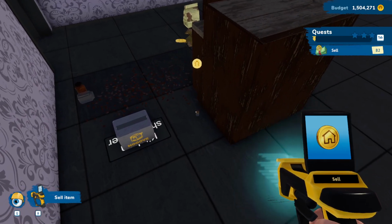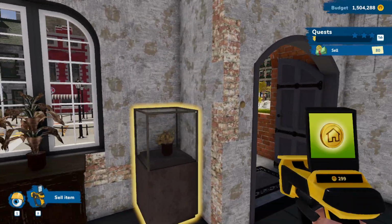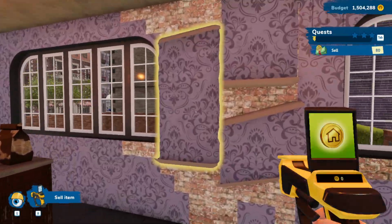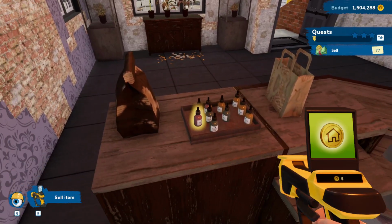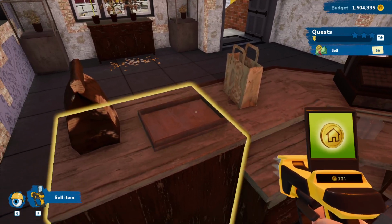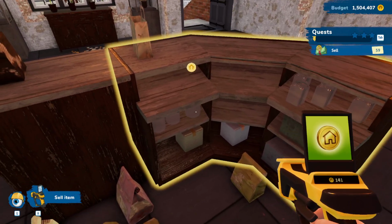Okay, is there a light? Can I turn on a light? Is there a light switch? There is. Okay, that does help more than you would think. Okay, let's get this all cleaned off. Got a lot of little things right here. There we go. Let's sell that. All of this.